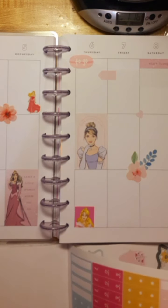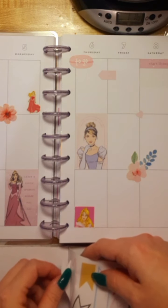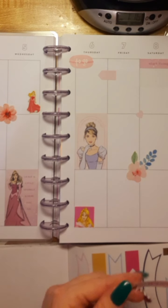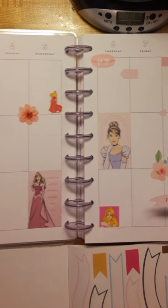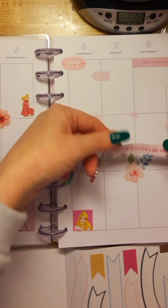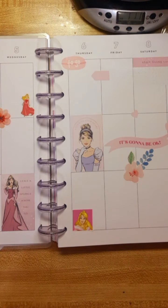Now, just double checking to make sure there's nothing else I really need to throw in here. I do want to use this. It's going to be okay. But where do I want to put it? Friday and Saturday, I'm probably going to be closing. I could just put that right there then. You know what? That's exactly what I'm going to do. I tend to close on Friday and Saturday.